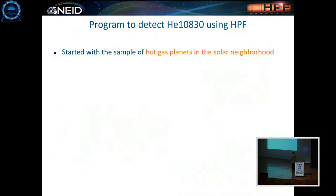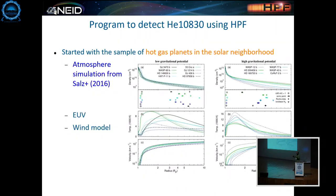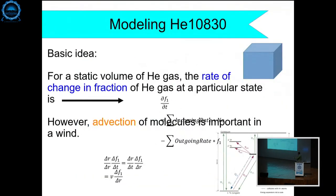So immediately, we started a program. We looked up all the nearby non-populated evaporating hot planets, and then we used certain atmospheric models of how the wind is, etc. Or if that is not available, we use a Parker wind model. We restricted ourselves to M-dwarfs because that was our main science interest. All of our science team were interested in M-dwarfs, so we decided to follow up these M-dwarfs for our science case.